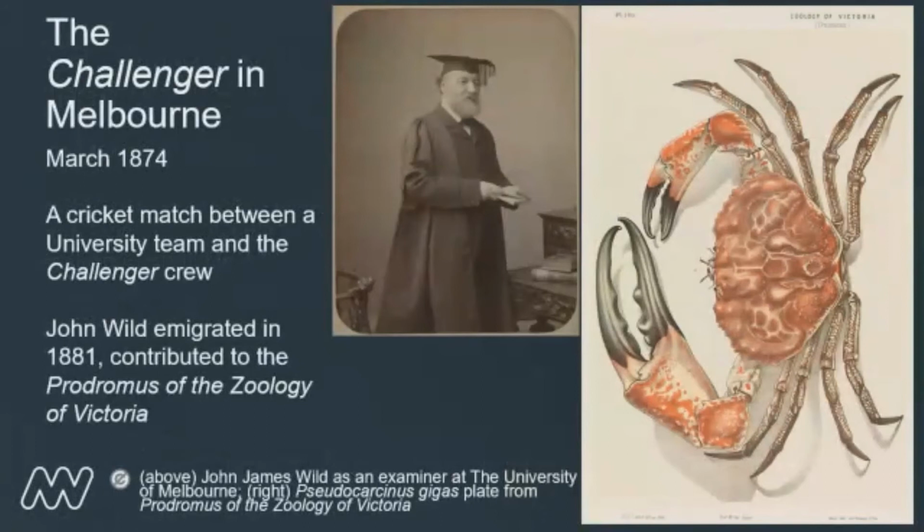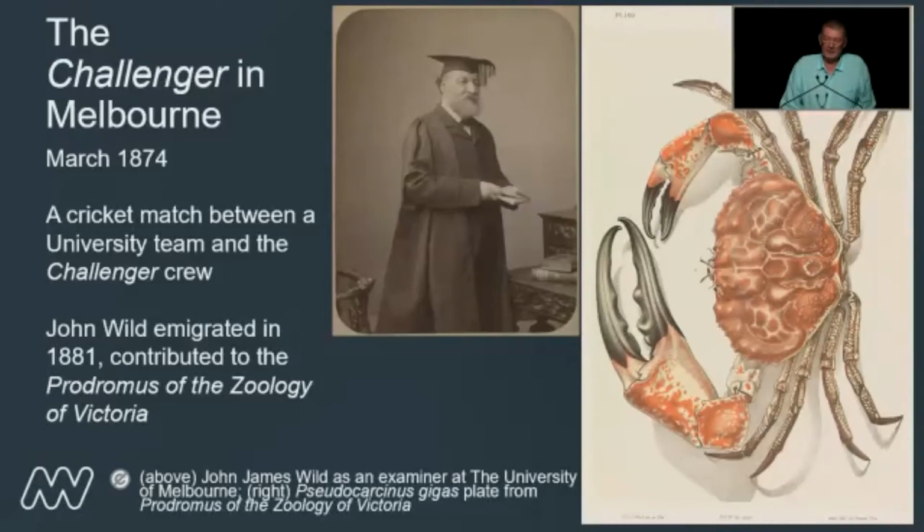Challenger came to Melbourne. They played a cricket match. They fronted up a scratch team at Melbourne University and challenged the Challenger crew. And there would have been a bit to play for because the Challenger crew were team evolution, whereas the university team would have been led by Frederick McCoy, the then director of this museum. And he was a creationist, didn't believe in evolution. Probably the survival of the fittest prevailed, but we don't know. I don't know who won the game.